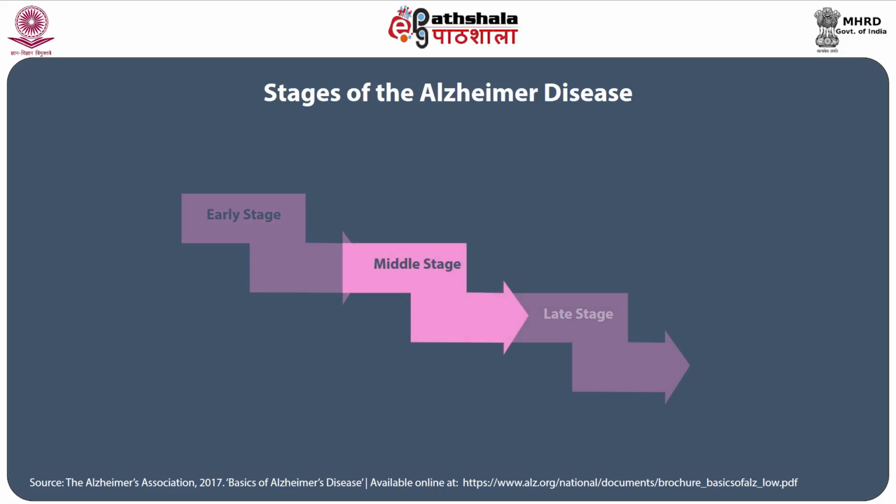Next is middle stage Alzheimer's. This is typically the longest stage and can last for many years. As the disease progresses, the person with Alzheimer's will require a greater level of care. You may notice the person with Alzheimer's confusing words, getting frustrated or angry, or acting in unexpected ways, such as refusing to bathe. Damage to nerve cells in the brain can make it difficult to express thoughts and perform routine tasks. The final is the late stage Alzheimer's.